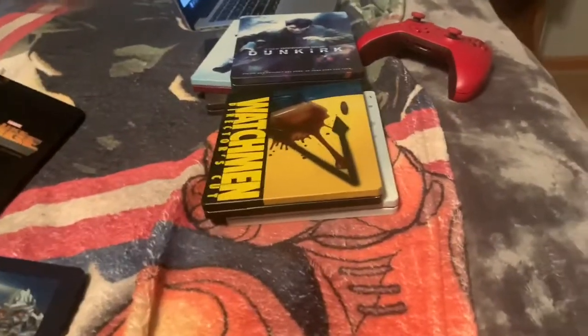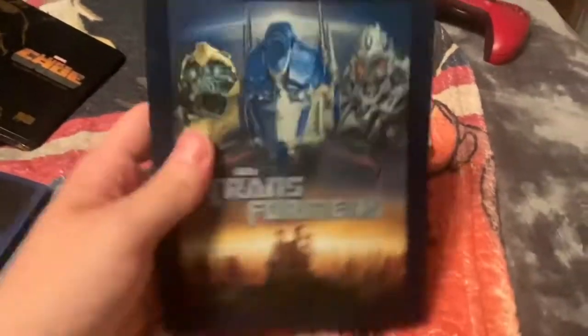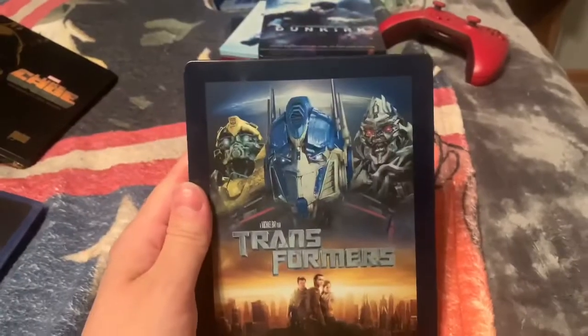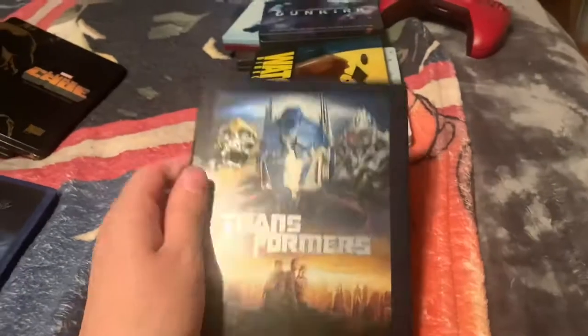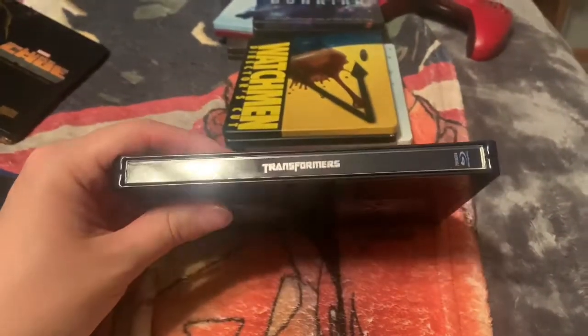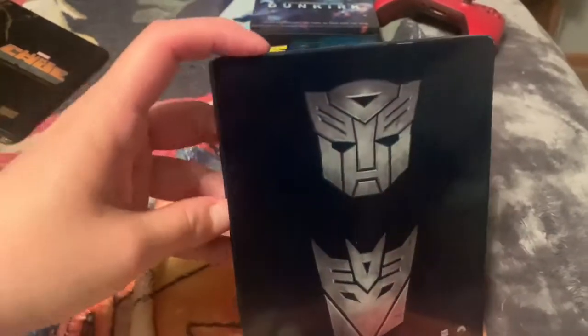And I really want to see that. It looks really good. Now moving on to Transformers. I was really shocked that Best Buy had this. I just kind of went in not really expecting anything. And they had this for $10, and I was just like, that is a steal, because there's no way that they would have this at all.